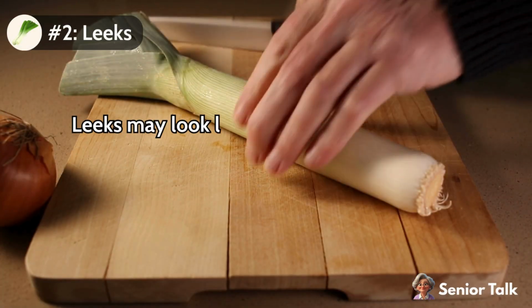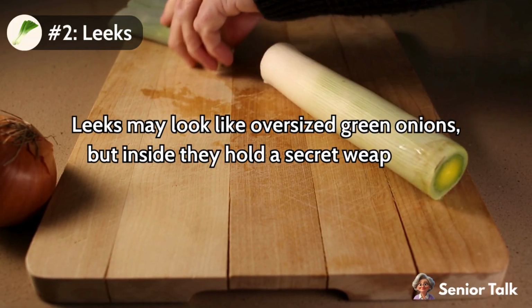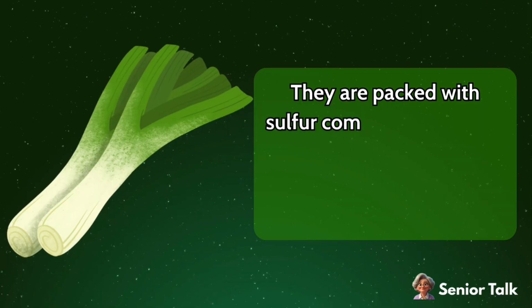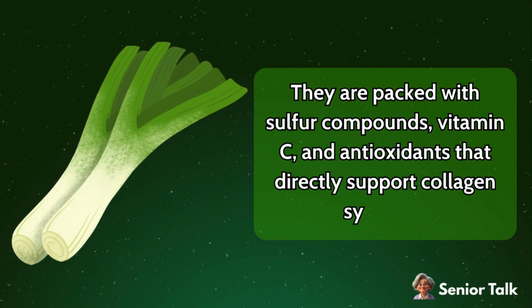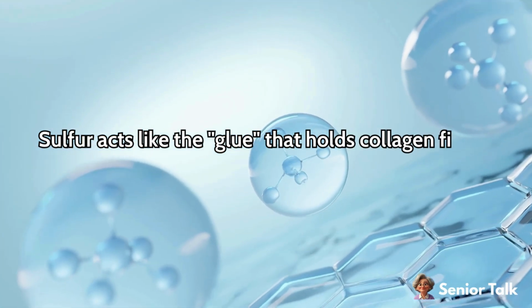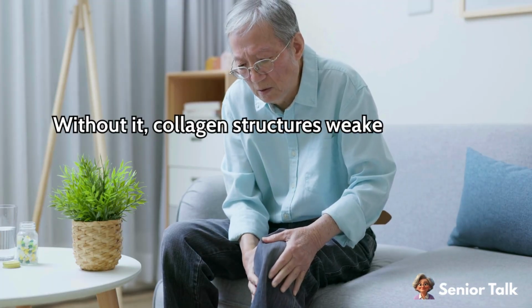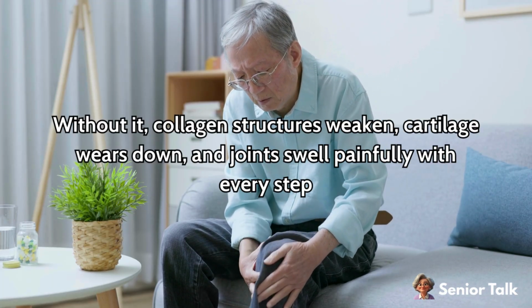Number 2. Leeks. Leeks may look like oversized green onions, but inside they hold a secret weapon for collagen protection and joint relief. They are packed with sulfur compounds, vitamin C, and antioxidants that directly support collagen synthesis. Sulfur acts like the glue that holds collagen fibers together, preventing them from fraying and breaking. Without it, collagen structures weaken, cartilage wears down, and joints swell painfully with every step.